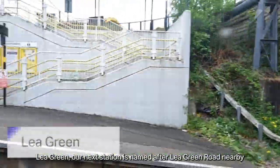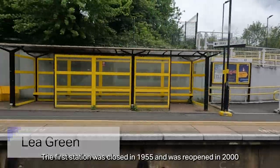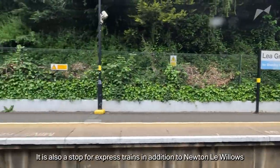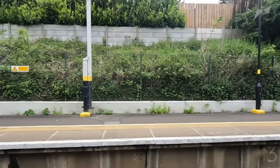Lea Green, our next station, is named after Lea Green Road nearby. The first station was closed in 1955 and was reopened in 2000. It is also a stop for express trains in addition to Newton-le-Willows.